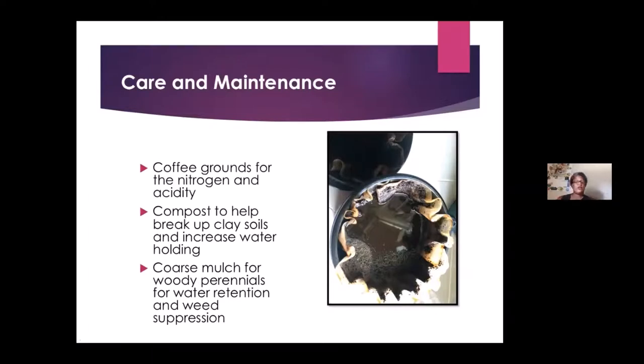I use the grounds as well as the filter. The filters, either I compost or I like to use them as a base for brand new pots. Especially if I'm using potting soil, it's too fluffy and it doesn't really stay when you first introduce it to your container. So by using a nice used coffee filter on the bottom, it's going to hold onto the soil as it gets wet and gets amended. And then as it settles, by then, it would have already broken up.